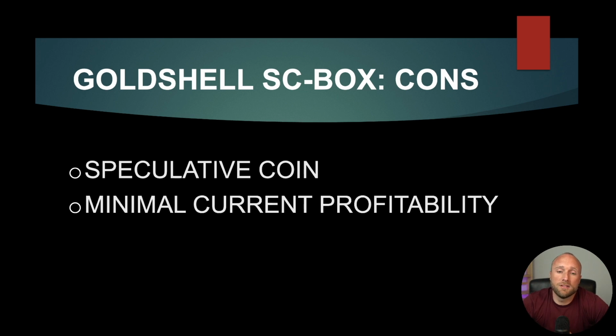Number 2 is the minimal current profitability. So this, like many other cryptocurrency mining projects out there right now, is not currently super highly lucrative in terms of mining. And that's just the way it is right now when you're in a bear market. Mining is not going to be nearly as profitable as it once was in the previous bull market, but really we should be using the bear markets to help accumulate coins and projects we believe in so that we can sell those coins in the next bull market.